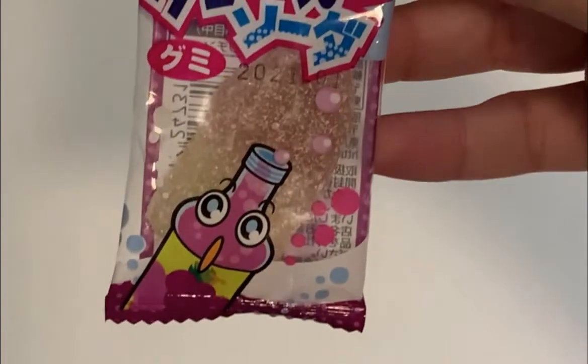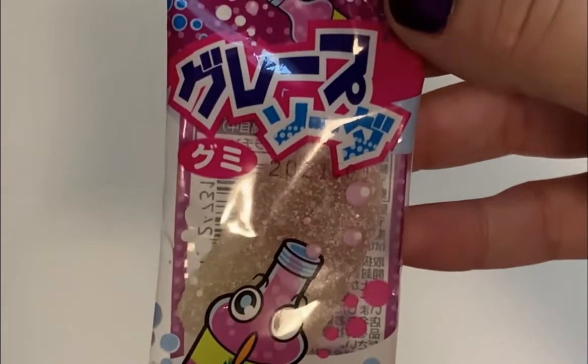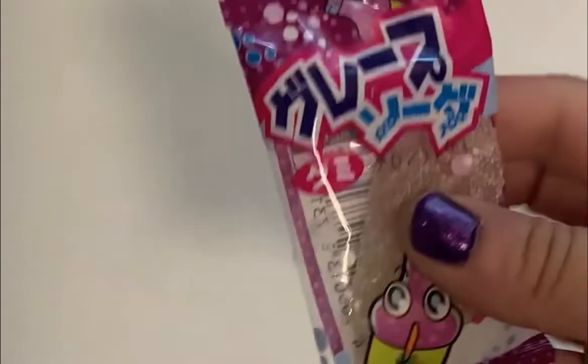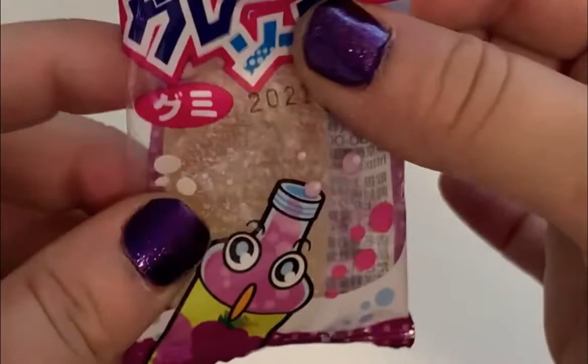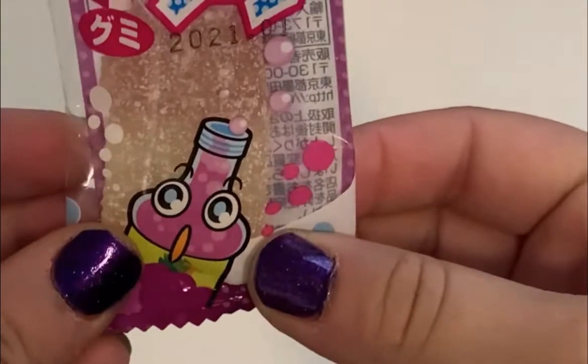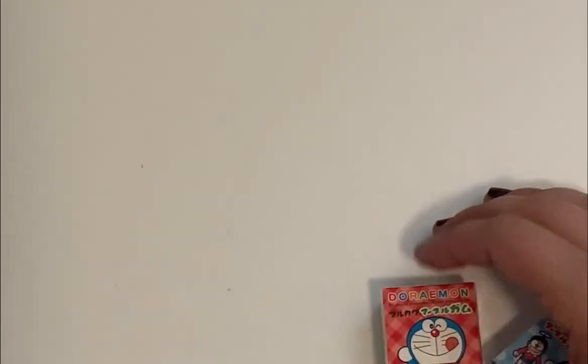This one, I believe, is either the sour cider brand or a ramen gummy brand, but basically on the inside, if you can tell, it's like a really cute soda bottle shape. I don't think they're too sour. They're usually pretty sweet. We're getting into some cool stuff right here.